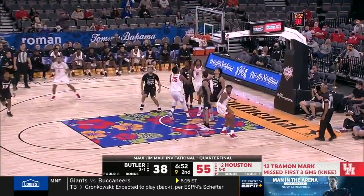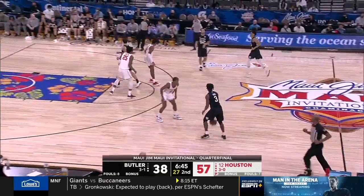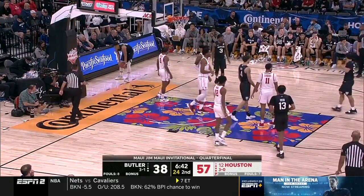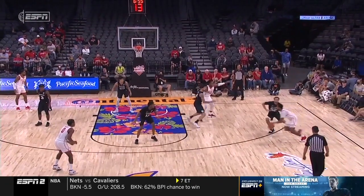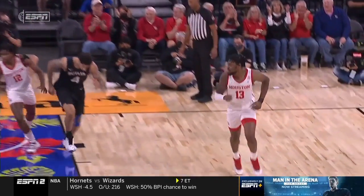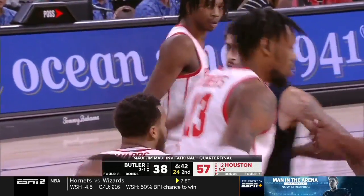Edwards, and a great cut there by Jawan Roberts, seeing the play develop from the baseline. Beautiful cut, beautiful find. Great hands by Sasser, out of bounds to the Bulldogs. And Roberts not only made a great cut, but he caught the ball and finished it. Now he can see his man recovering out. He just kept cutting to the basket. And Kyler Edwards found him. But that's not an easy catch and finish on the other side of the basket coming from the left corner.